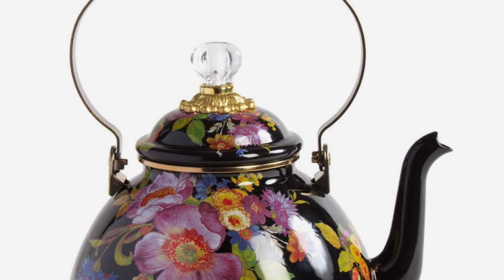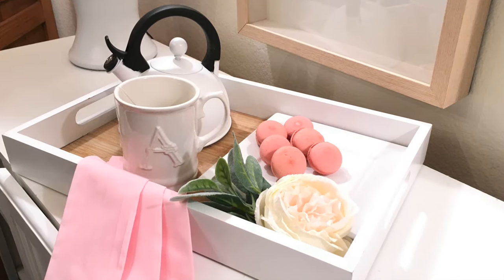Today I have the letter K, and K is going to be for kettles. We all use kettles at some point in our lives, or back when we were a little younger, before we became adults, those of us who are adults.